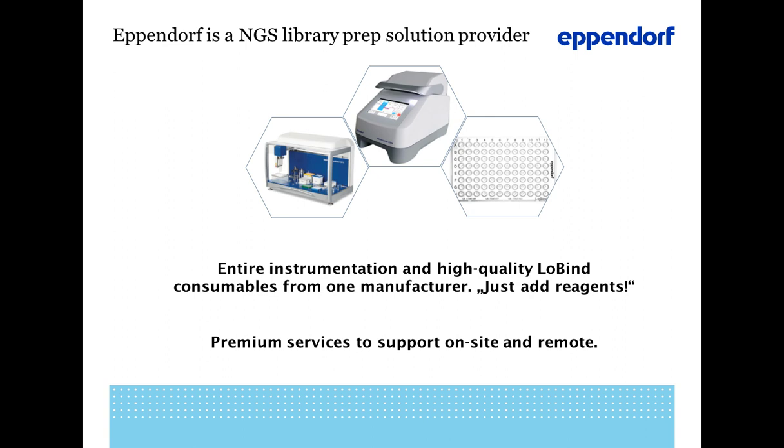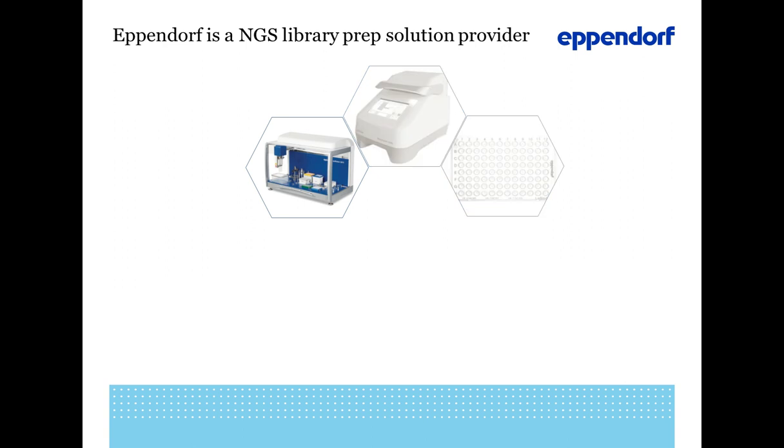And if you think that you would need some more help from us here at Eppendorf, from our experts in the different countries or from our headquarters, we also offer premium services to support you both on-site and remote. So let's take a closer look at what we think is the perfect solution for NGS library preparation. And I want to mainly focus on the automation part, which is the EP Motion. So I'm coming from the automation, and this is why I will emphasize a lot on the capabilities of this great device.